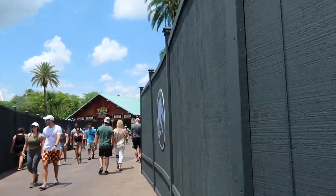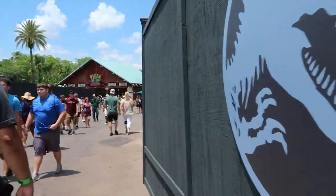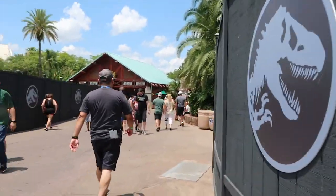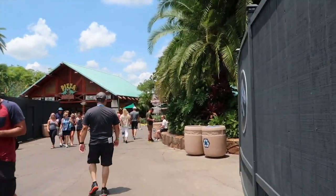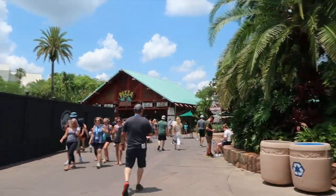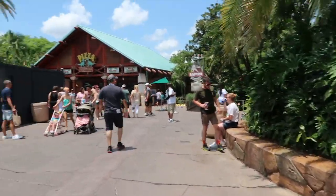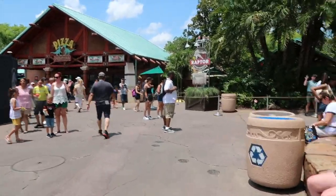You can see they go the whole way down. A lot of the walkway has been cut off by these construction walls. Like I said earlier, as far as I'm aware, there's still no ride opening date. So who knows how long these will be up for. I imagine sometime next year, but have to wait and see.